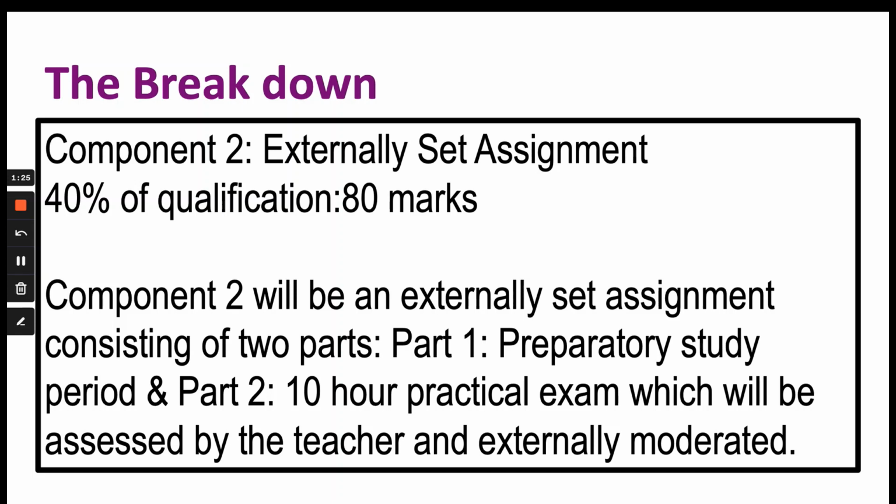Component 2 is an externally set assignment. So that means the exam board will send in an assignment that the students will have to follow in the last element of the course. So that's component 2, and that's 40% of the qualification and a total of 80 marks.